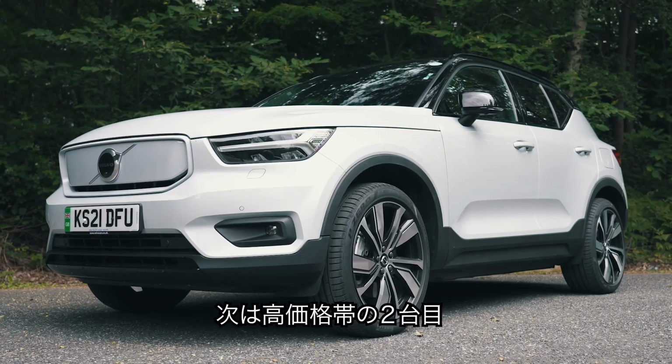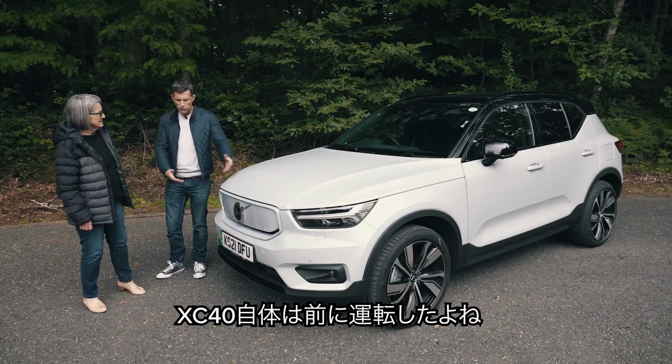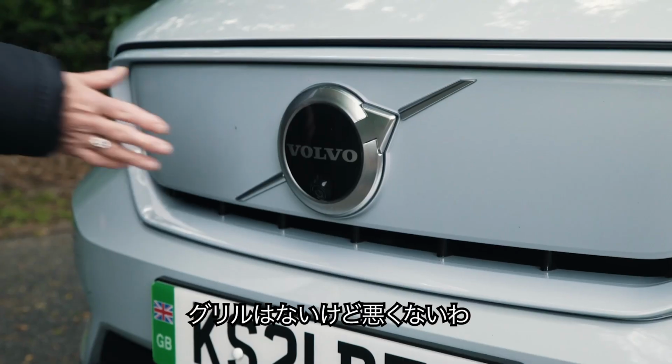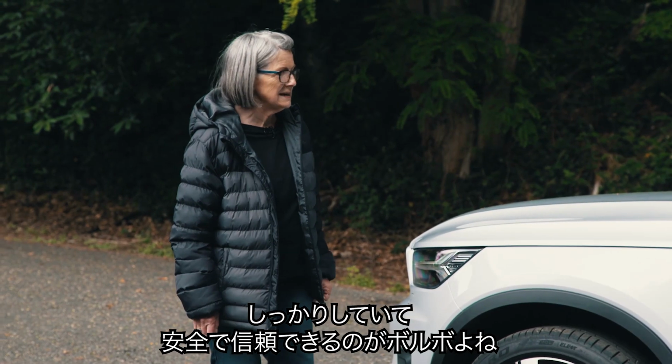Now we come to the second car in the more expensive group, the Volvo XC40 electric. What do you think of this? Beautiful. It's a Volvo XC40, right? Yes, you've driven them before. Yes. The only thing that's different really is that the grille's blanked in. No grille, but still looks impressive. Have a look at it from the side. Looks sturdy, safe, reliable, everything Volvo really.